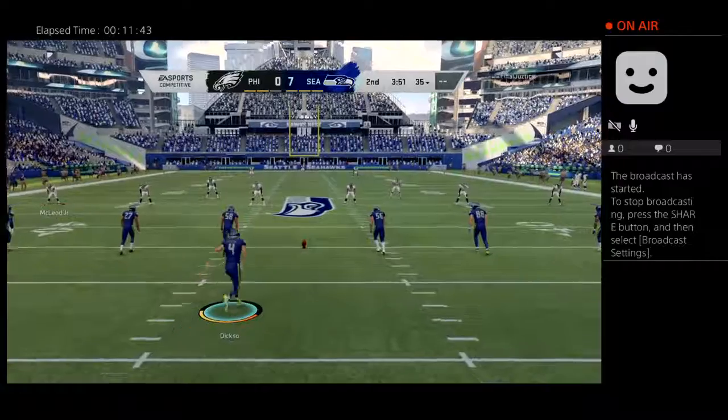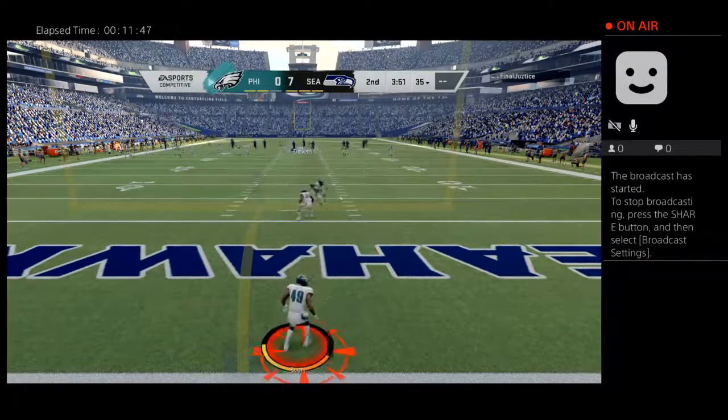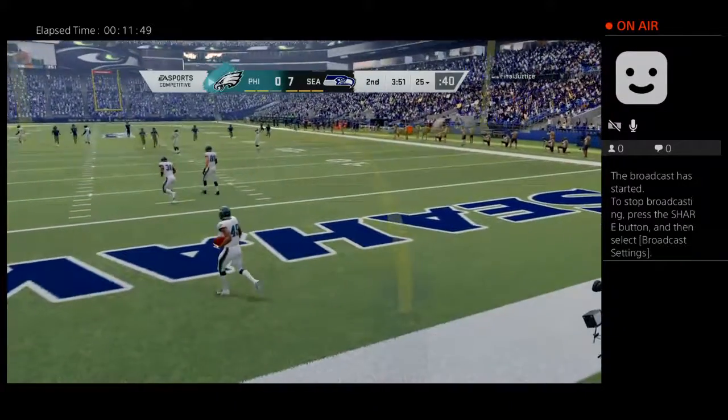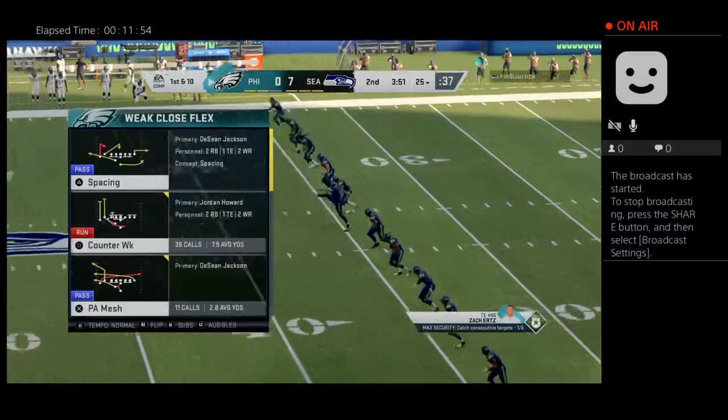The kickoff unit is out on the field, and they will send this one away. The Eagles take over first and 10 at their own 25-yard line.